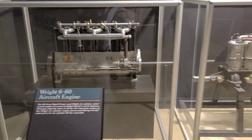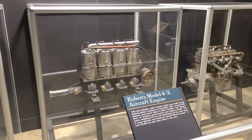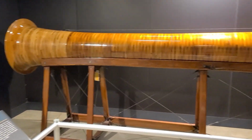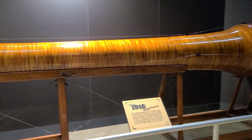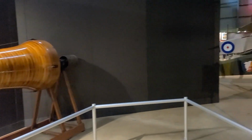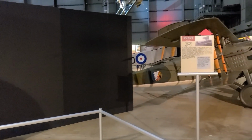Of course, along with aircraft, they have early engines here to look at, and wind tunnels. There's several different wind tunnels. I'm probably not going to get pictures of them all, but early wind tunnels that they would use for testing for design. Wind tunnels are not a new thing. They've been around for over 100 years.